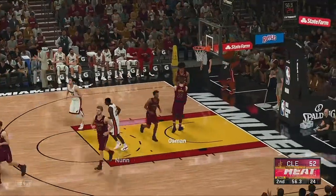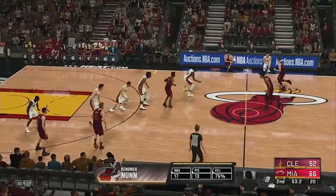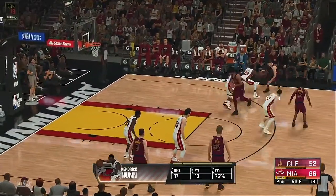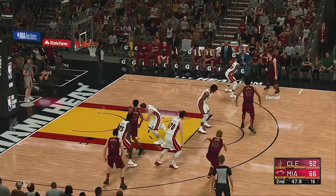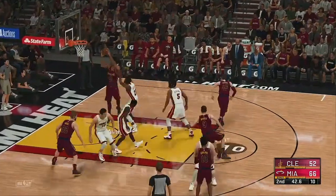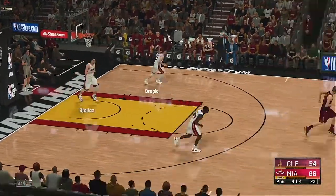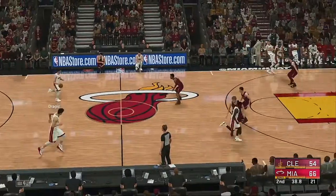Nunn against Wade, and good that time. 56 seconds left in the first half of the game. Here's Osman. He has five. He feeds it to Allen. Goes up and lays it nice and easy. Allen's got 15. Playing from behind right here.